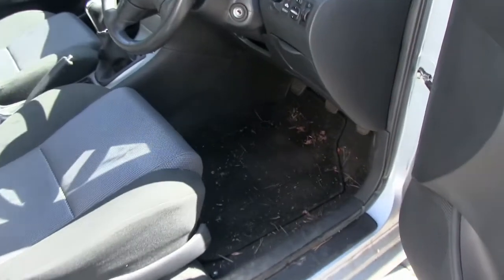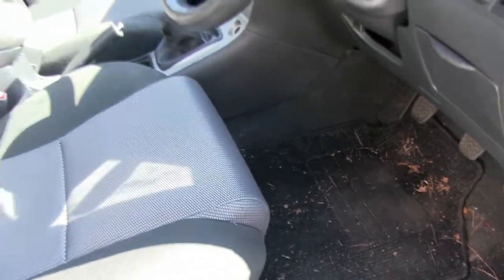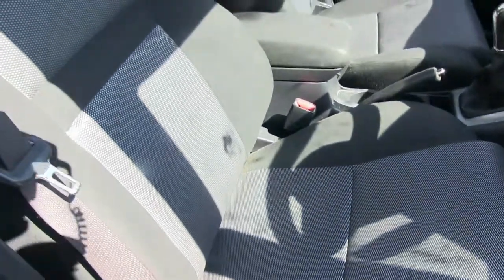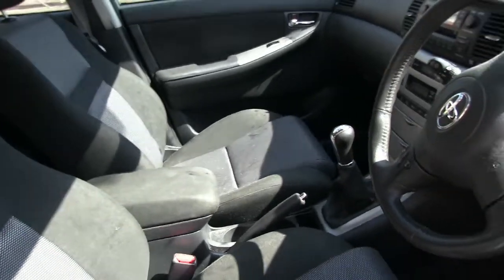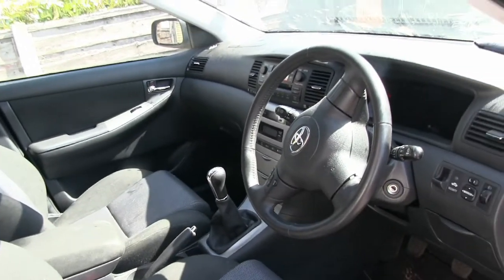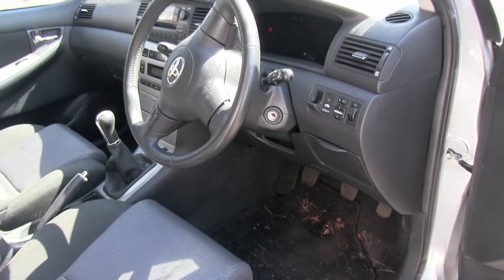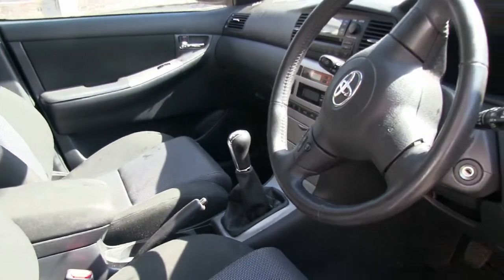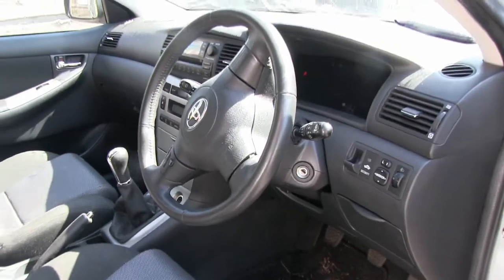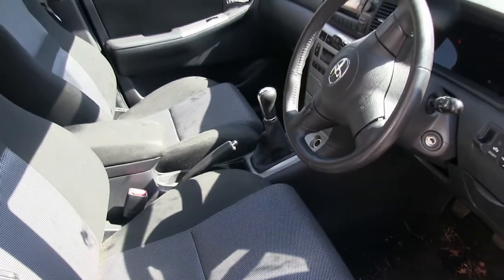On the inside, again, nothing too bad, just generally untidy. A few stains on the seat, which we'll have a look at. There is a strong smoke odour in this vehicle, so we're going to have to do something about that. Looks quite a decent car though. Nothing on the trim appears to be missing or badly marked. So just a general detail on the inside.